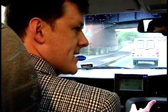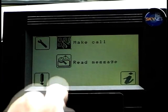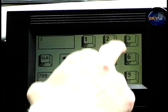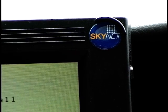It's a hands-free GSM car phone. That's right. Fairly easy. I press make a call. You press make the call. And then dial it, tap in the number. Yes. Send, and you get a hands-free digital phone through to wherever you're going to.